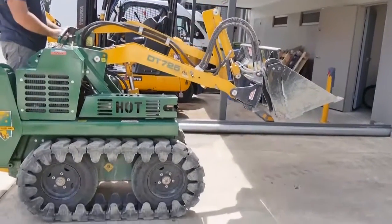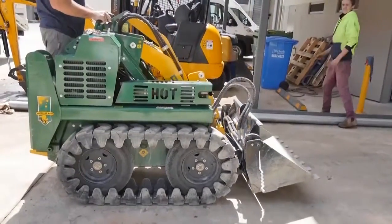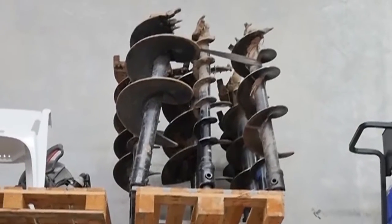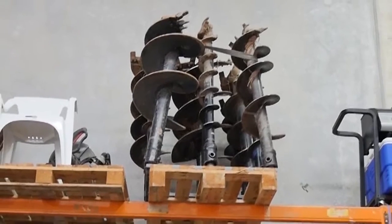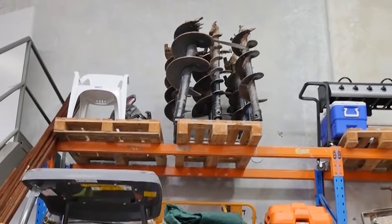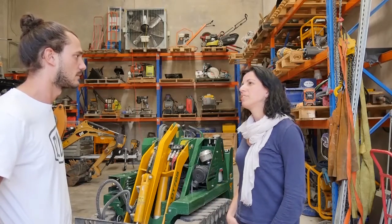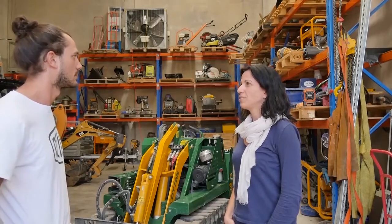And we've got other attachments as well, trenchers to dig a trench, auger drives to dig a vertical hole. You name it, we have it. So there is a solution for small residential jobs, backyard redoing and renovations. Yes, you don't have to buy big machines for that.